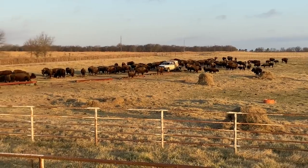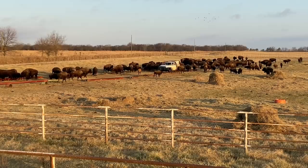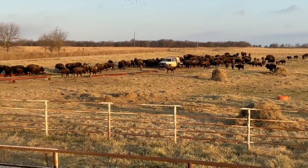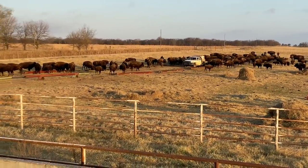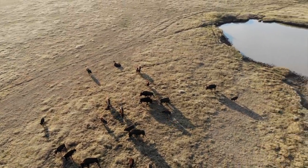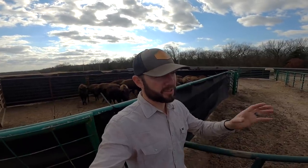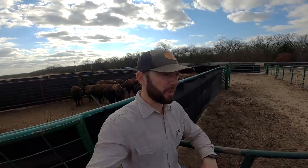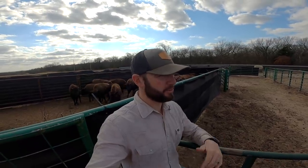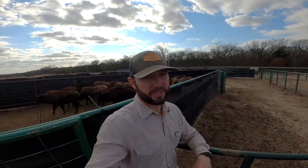Well, not all of the herd came up, and there's about 20 plus bison that were left out there in the main big pasture, and they didn't all come inside the lot. So we went ahead and worked a big portion of the bison, and then we tried to go out and actually round up the 20 to 25 left over. And boy, let me tell you something, that was fun.